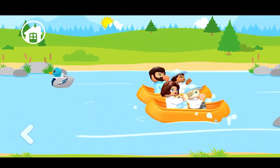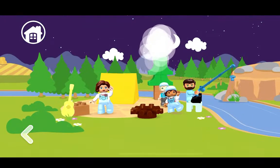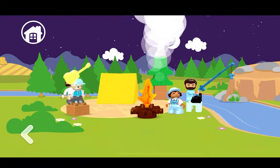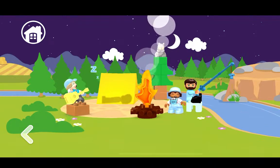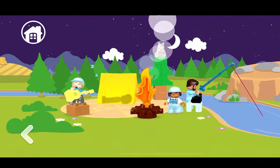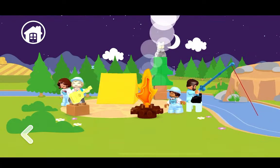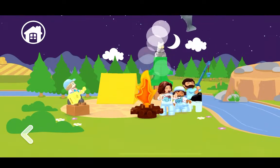Okay, let's see. Maybe one next level. Okay, let's make a fire, while mom will play the guitar and sing. Oh no, mom. Mom, go to the tent to sleep. Okay, Dad will catch the fish for dinner. No fish. One more time, please, Daddy. Oh, super. Look, he caught a fish.